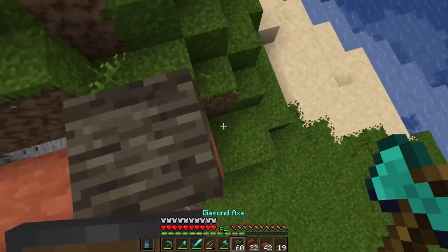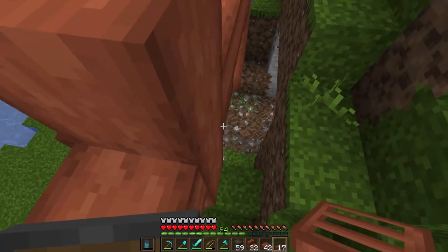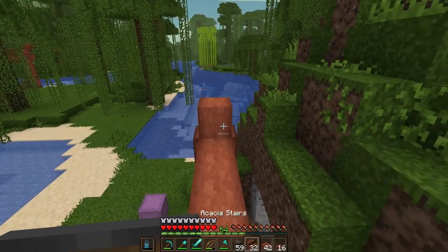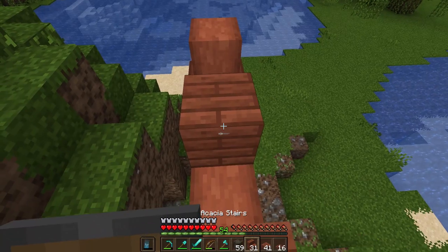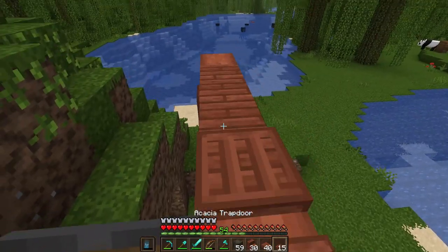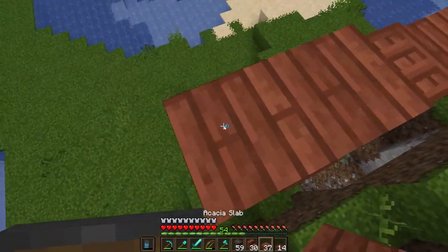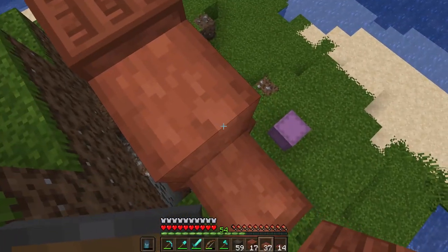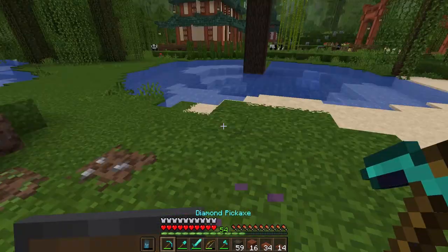Bring that up there and this out there. Boom. Whoops. Not that. There. Okay. And then we'll bring this across like that. Put a stair there. Break that one. Stair there. And then we do a trapdoor there. Trapdoor there. And then the stairs out like this on the sides. Slabs, not stairs, just like that, and full block there, and there we go. I think that should be good.